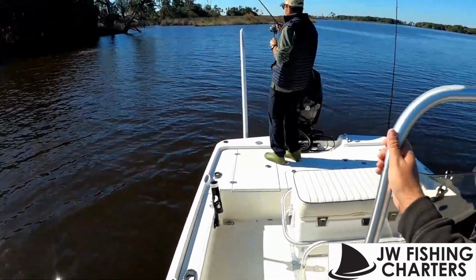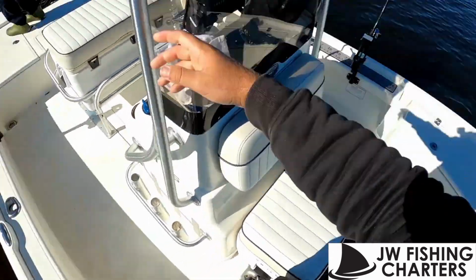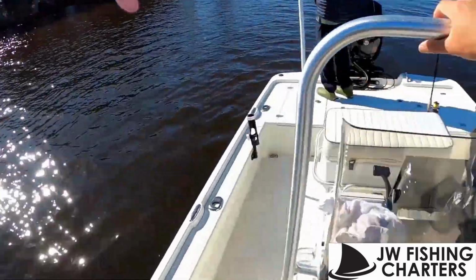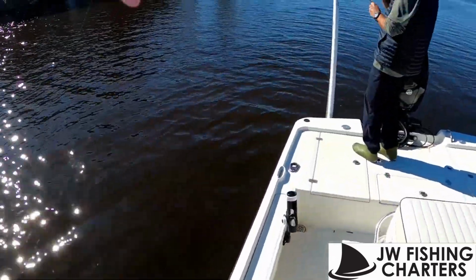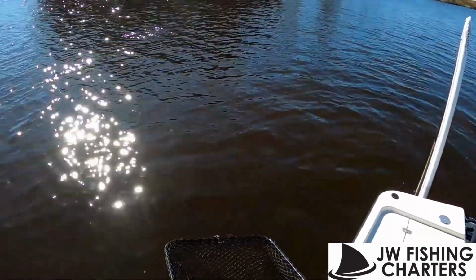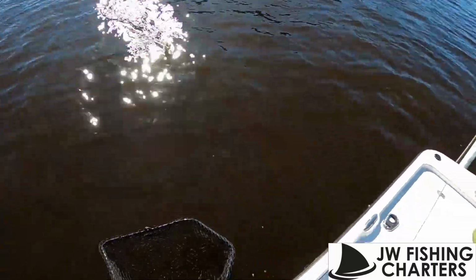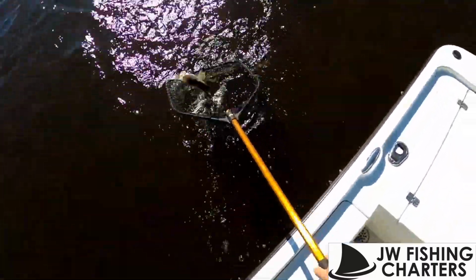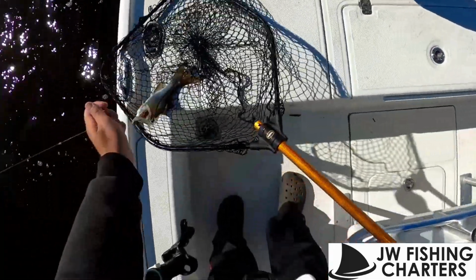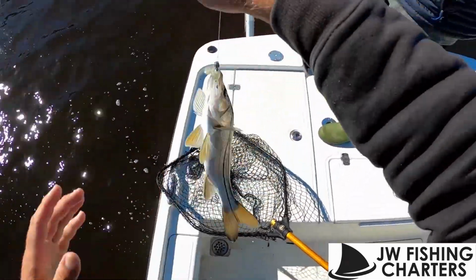You can't beat snook on artificial, that's pretty cool. Even if they are tiny, they're still fun. Yeah. That's good for your wife. She can throw a lure over that spot. Yeah, she throws paddle tails. That's a good little fish. Little tiny thing. Wow, that's a dinky one. Yeah. Jeez, that's like 12 inches. Yeah, that was sharp.